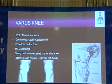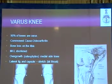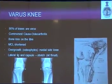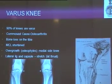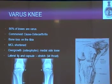So, varus knee. 90% of the knees that we see in our clinical practice, especially in the Asian subgroup, are varus. The commonest cause is osteoarthritis. There's bone loss on the tibia, compared to valgus, which is on the femur. The MCL is shortened. There's overgrowth of osteophytes on the medial side of the knee, and the lateral ligament complex and capsule are very often stretched. Very often the patients walk into the clinic with a lateral thrust.